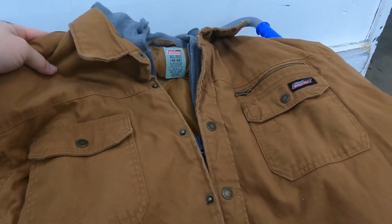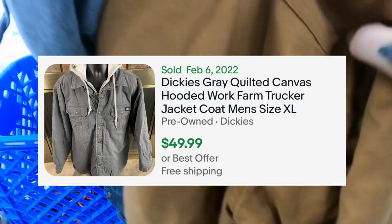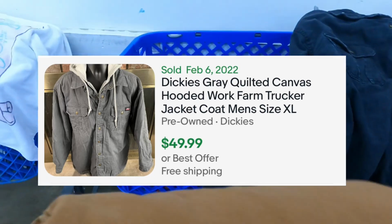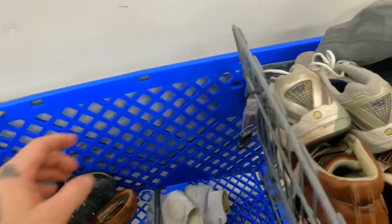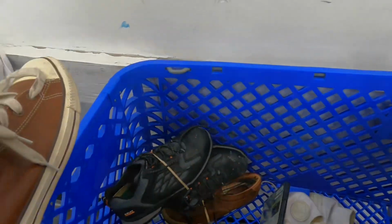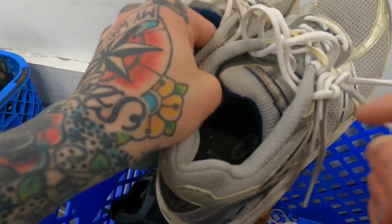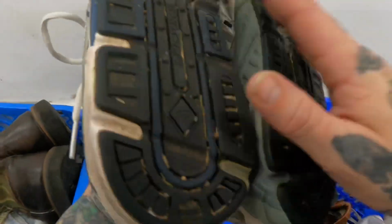That last Bins row, we snagged two of these Dickies insulated hooded jackets. They go for about 45 plus. They're both in great condition. Heavy like a Carhartt, but insulated. World famous Dickies brand. And then Stacy grabbed some Ariat steel toes and some Saucony's. We got some Brooks, some brown leather Chuck Taylors, All Stars. These are really cool. Some Merrells. These Brooks Addiction Walkers usually go for around 35, 40 bucks. Got a lot of good tread.